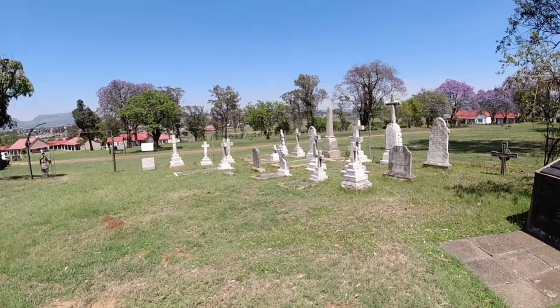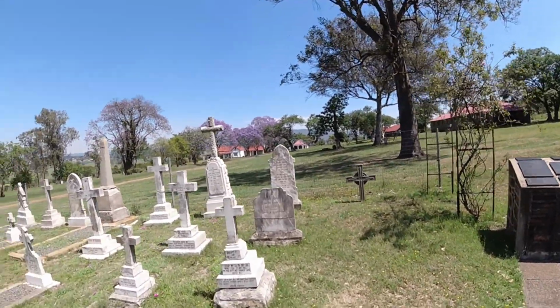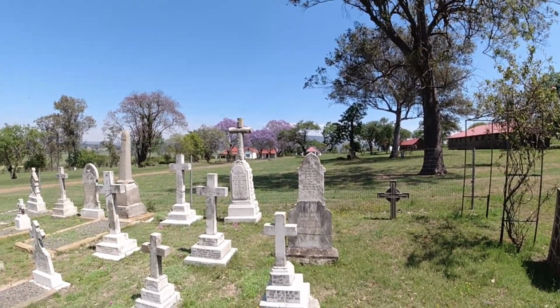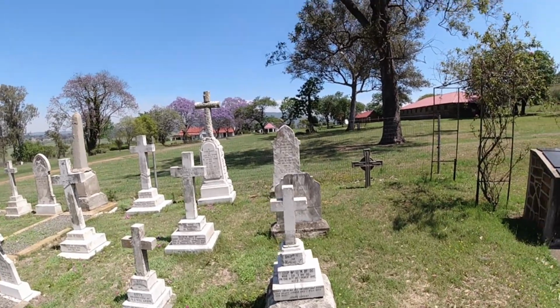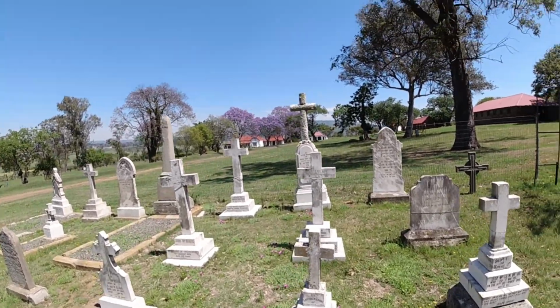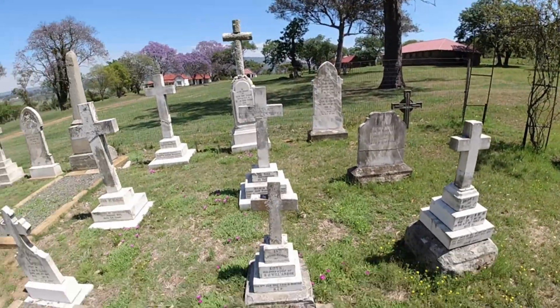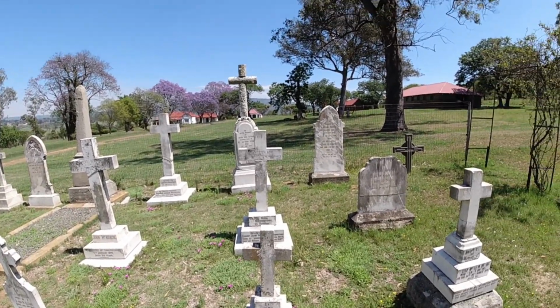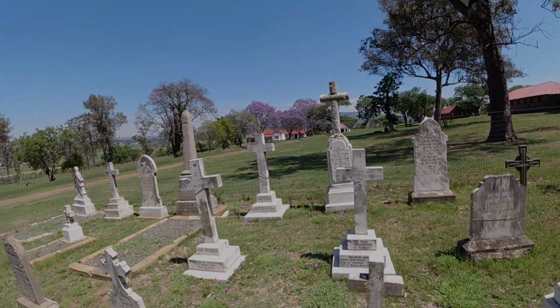So it doesn't look like Pen Simmons is buried here, so we need to find where he is. He's buried at the church, so we need to find the church. These are people who died in, where are we? Kitty, she's just a baby. Oh look, oh, wee Kitty, she just got started. Kitty, 10 months old, and she left this earth. These are sort of people of the town maybe, or are they? Some of them died.